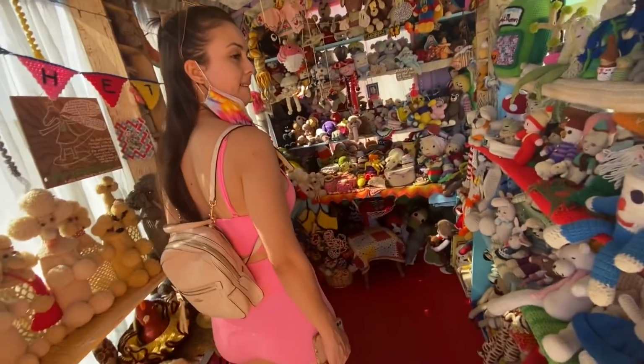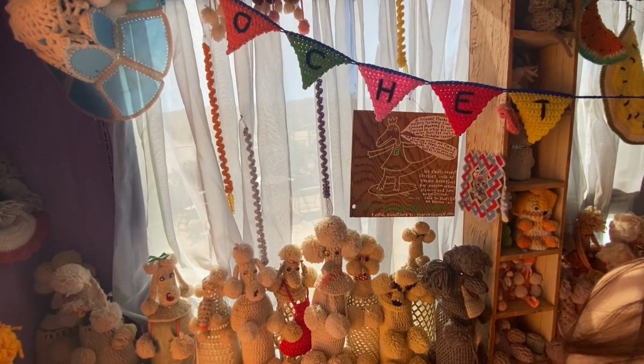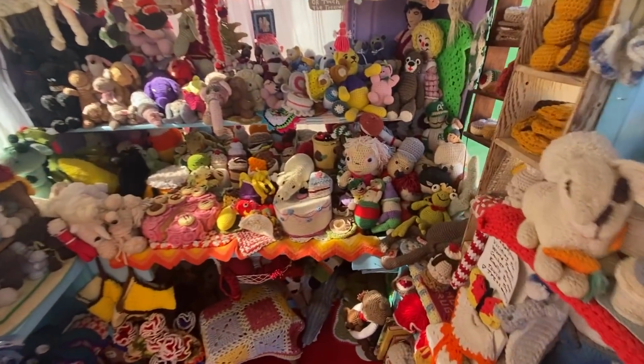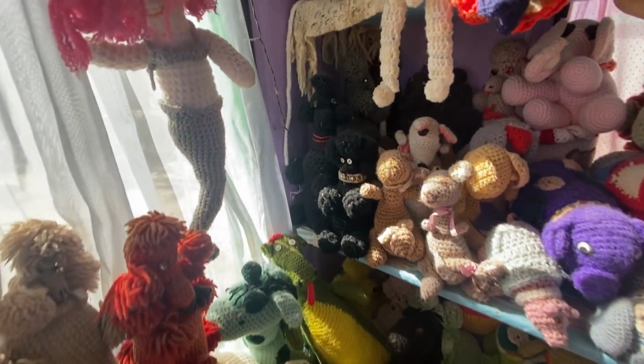It is kind of creepy, huh? Oh, it's so nice and cool in here. It's fucking hot as fuck outside. That's insane. How many things are in here? These things take hella long to make too, apparently. Oh, your crocheting's not easy.